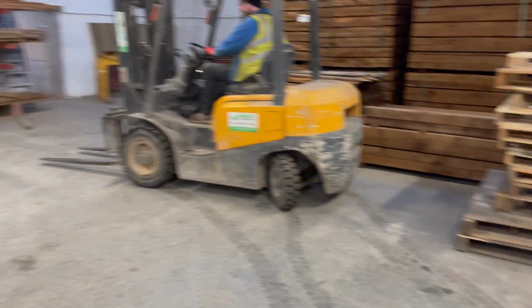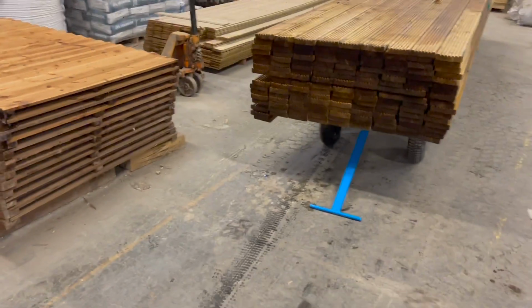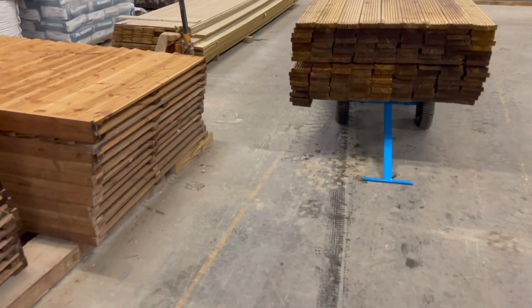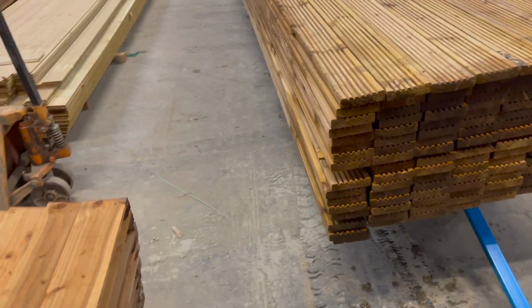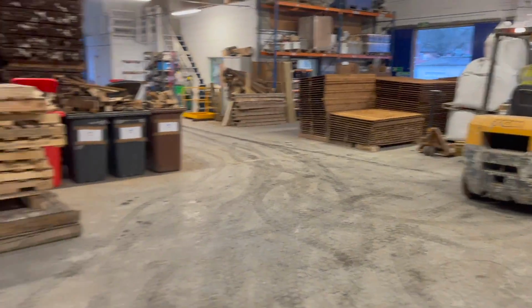Jamie's happy. You happy now, Jamie? Get wood in. He's happy. He doesn't like showing his emotions, but he's happy. But yeah, I'm happy. We can get that wood in. So let's get it in. Just leaving Jamie now to sort that out.